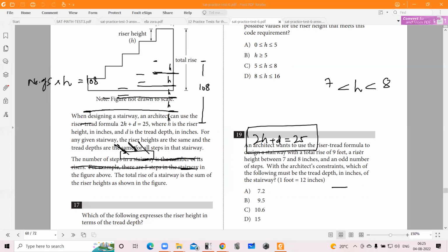Okay, with the architect's constraints, which of the following must be the tread depth in inches of the stairway. So that means whatever the tread depth is, when you plug it in here, you should be getting height in between 7 and 8. All I had to do was plug in. Okay. So can you try to plug in 7.2 and check out what is h?